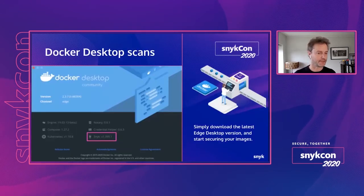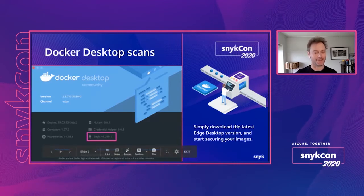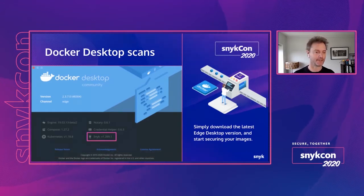So we've launched desktop scans. They've been on the Edge release of desktop for a few weeks, and they are shipping into stable any day now, or possibly by the time you see this, they actually just already shipped, like maybe even yesterday. At the point where we're recording this, they're just an Edge, but we're really just about to go stable. So just download the Edge Docker desktop to try it out, or wait a couple of days.